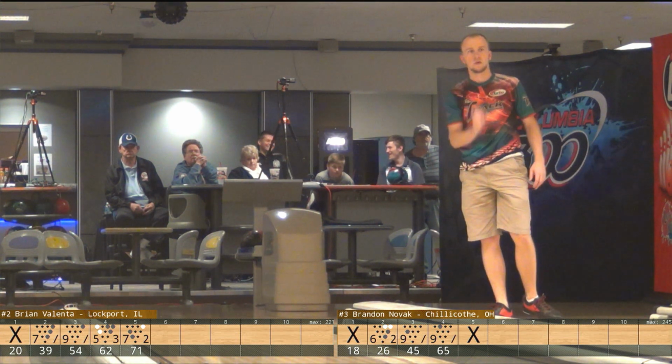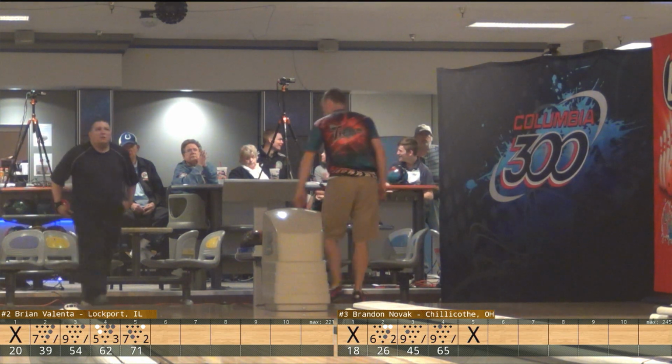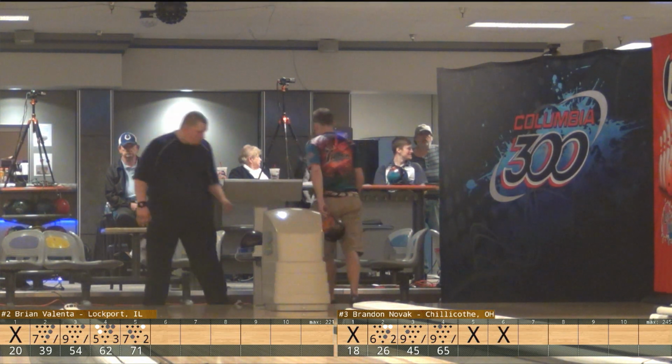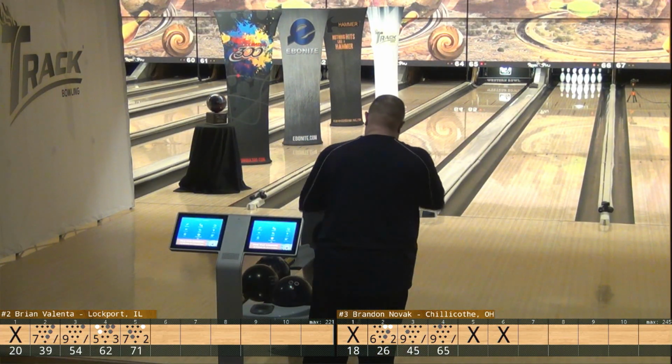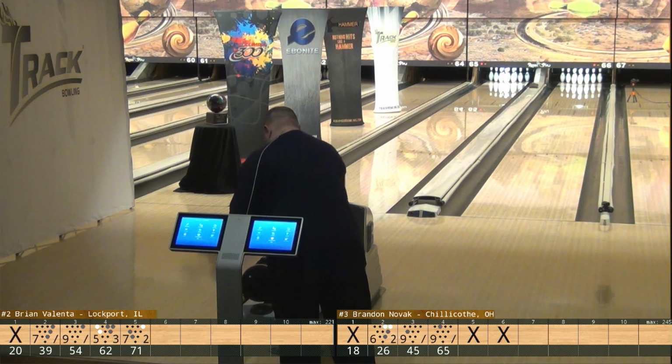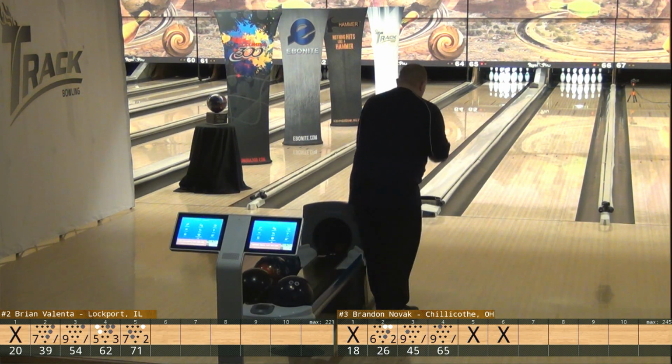And that was definitely left of his other ones, and pretty good shot. Little high, but good shot. 4-pin goes down, so that's a double. And now with a 24-pin lead. Yeah, Valenta is going to have to get on the strike train here.